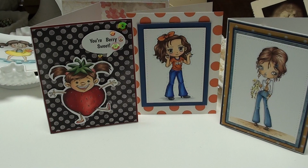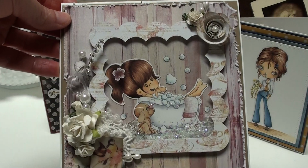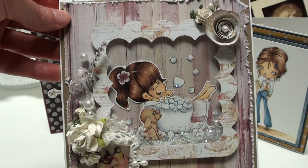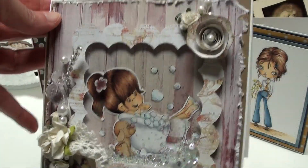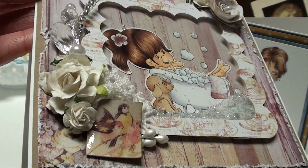Next, I'm going to show you for Quick Creations. I did another shaker card, and this is using a Random Fan stamp, and this one's I think called Bubble Love. Isn't that cute? I just love these stamps. I love Random Fan stamps. So I just added some flowers.